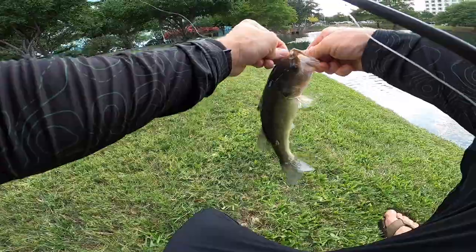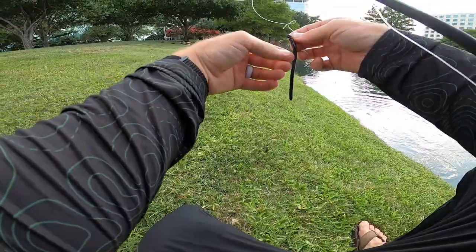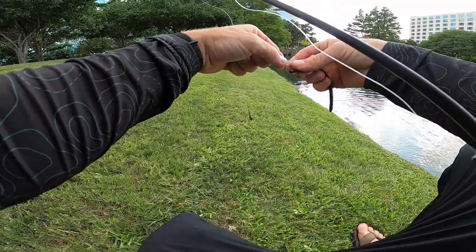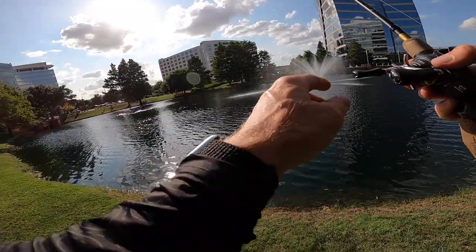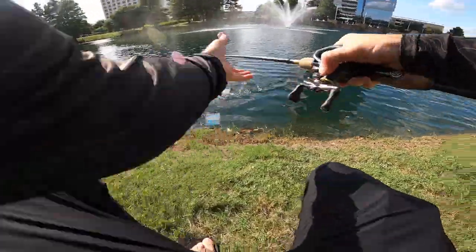Let's go. Watermelon red flake. The cheap baits are working too, y'all. Let's go. That was 2 casts back-to-back. I would say they're liking the drop shot out there deep now. There we go. Got another. Little guy on the finesse worm.